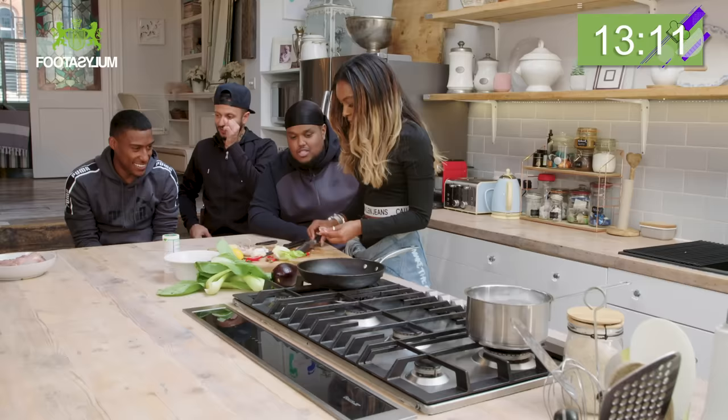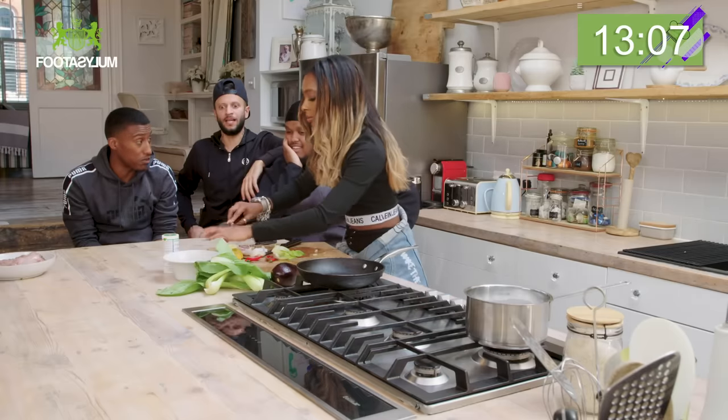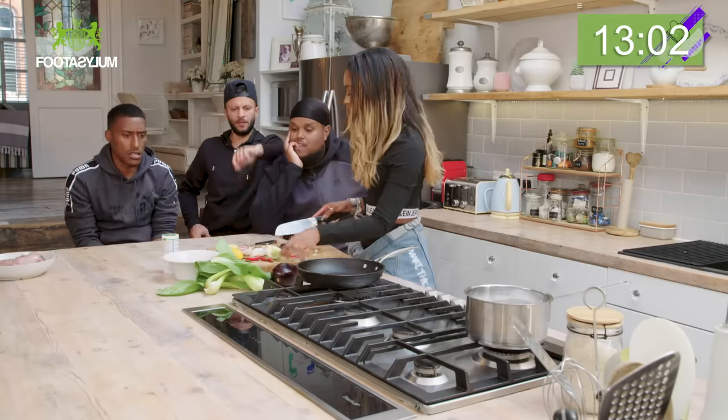Deeper. That's what she's doing. That's normal, everyone does that, bro. Oh, darling, that is a lot of garlic. Yes, it is. Beautiful, though. No, we like garlic, innit? No, of course we do. It's good for the body. Really nice.